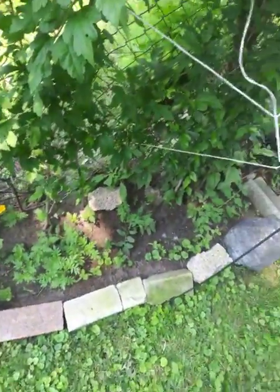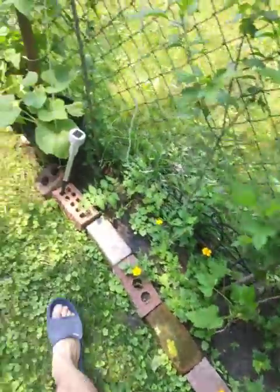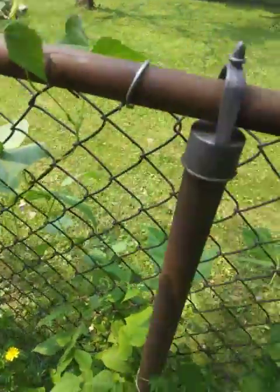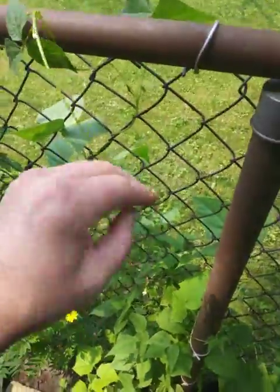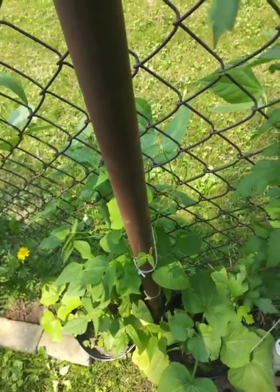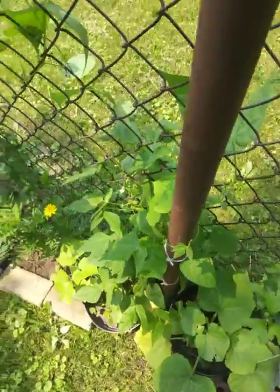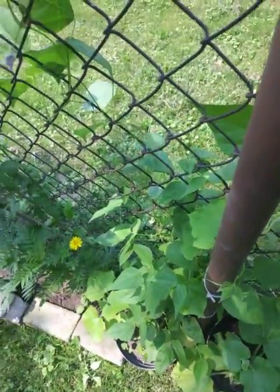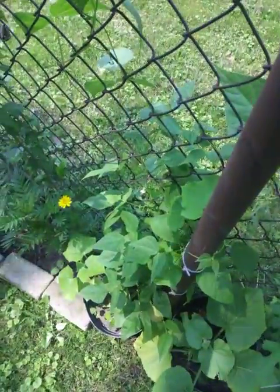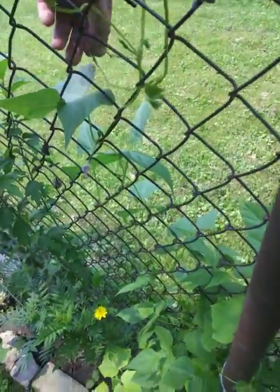That's for the tomato plants to go on to. These are doing alright. These are just clones. These are doing great. They're all the way up here. Nice. So I'm just gonna poke it through the fence. Pull it through. Gotta be delicate with the runner, because you don't want to break them.